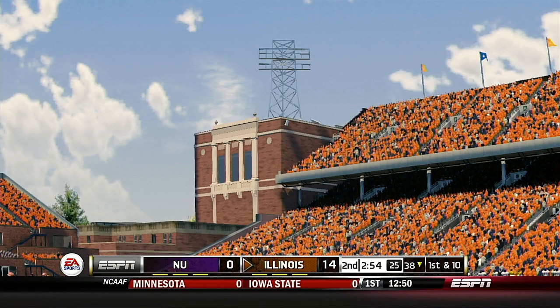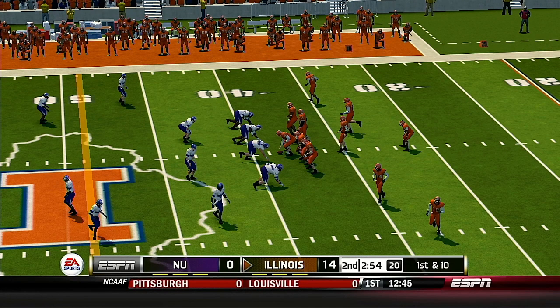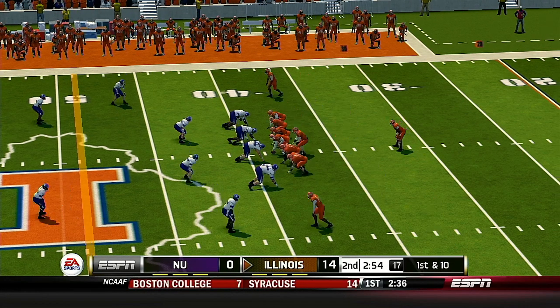You think about the challenges these two teams are facing. On one side, you've got to find a way to keep building on your lead, and on the other side, you've got to find a way to get back in it. Waller gets the carry. He's at midfield. He makes his way to about the 45.